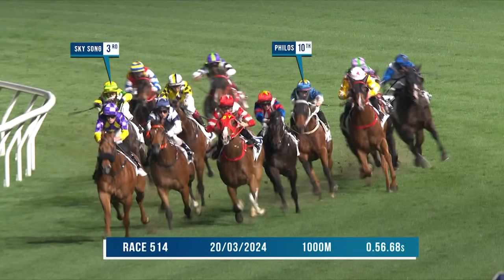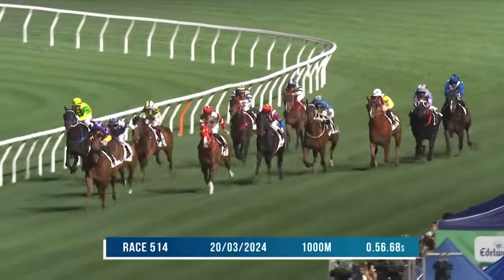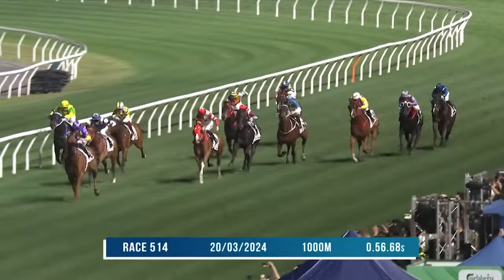Our second replay features Sky Song. This was his first start. It was over 1,000 metres. Philos has been largely disappointing and would need to improve. Extra distance a plus for Sky Song? Definitely. Really caught the eye here when he finished off.